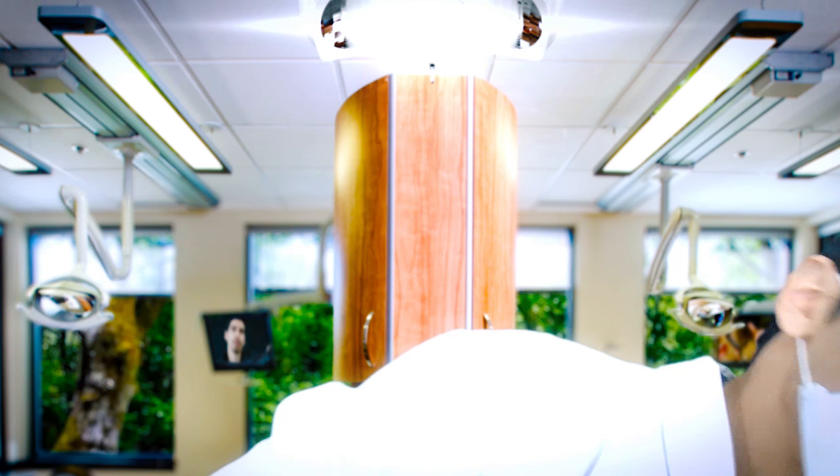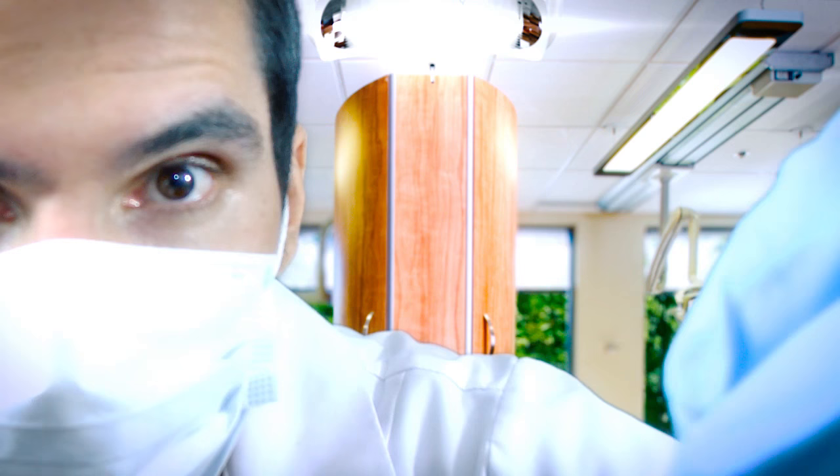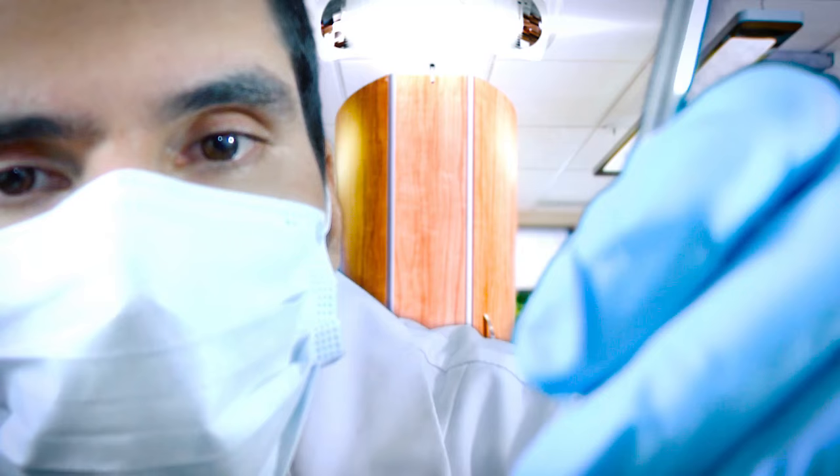But before that, I actually noticed that you have a little tar built up. I use this tool to scrape a little bit of tar away from this. Don't worry, I'm not scratching your teeth right here. Just gently scraping this off. Okay. Yeah, it's not much, but it's better to get rid of it.